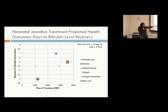So here specifically, to project how long it would take to recover to bilirubin level for each of these options, I started assuming an infant who was at least 5 days old and had an initial bilirubin level of 22 milligrams per deciliter. And based on the American Pediatric Association's guidelines, an infant with those conditions would be treated until their bilirubin level fell to 14 milligrams per deciliter.